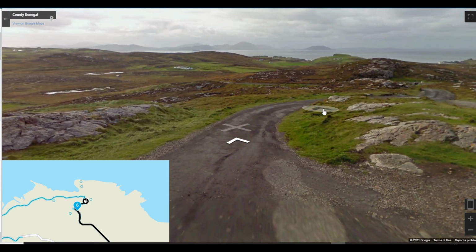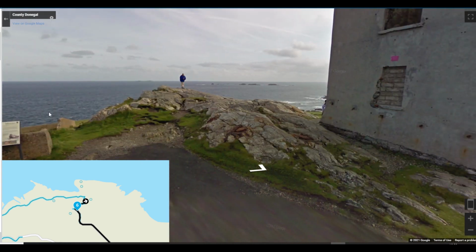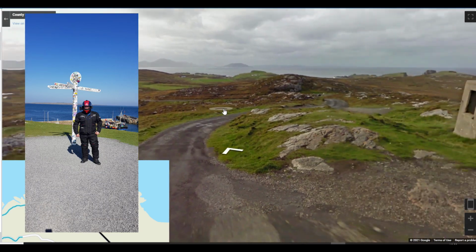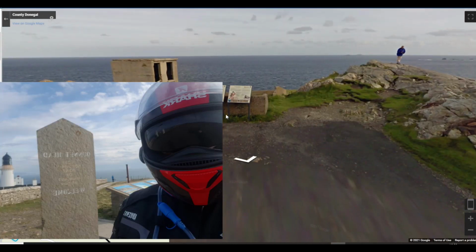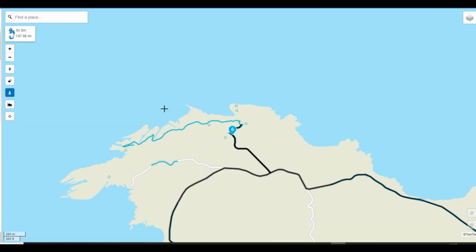Obviously, it's Ireland's most northerly point. The UK equivalent, I suppose, would be John O'Groats, although John O'Groats technically isn't the most northerly point. It's actually Dunnet Head, which is slightly further north. But this would be in comparison to what those would be in the UK.